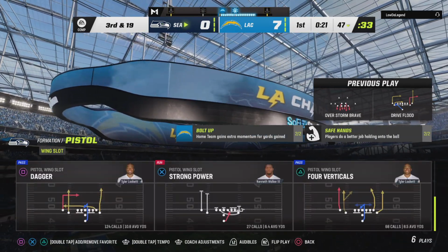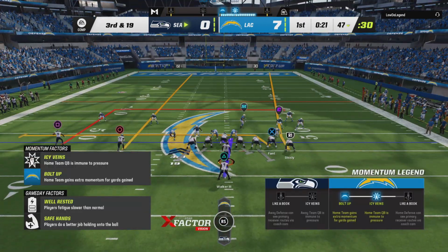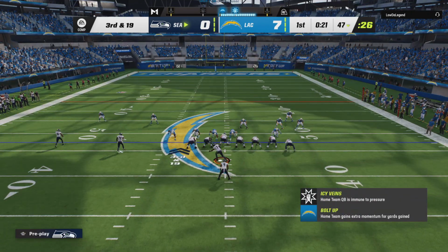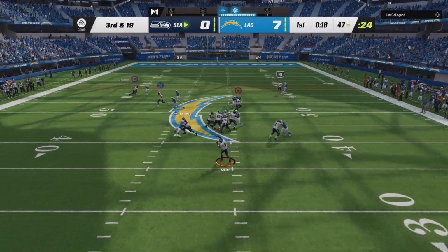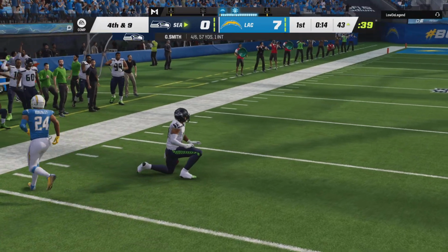Well, that's absolutely going to fire this defense up. They made it their mission to deny that completion, and they came through with a nice hit and knocked it incomplete. Now on 3rd and long, they'll look to throw. Open man, that's Noah Fant, the tight end.